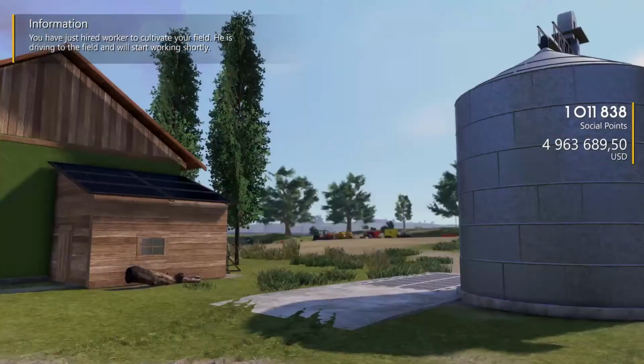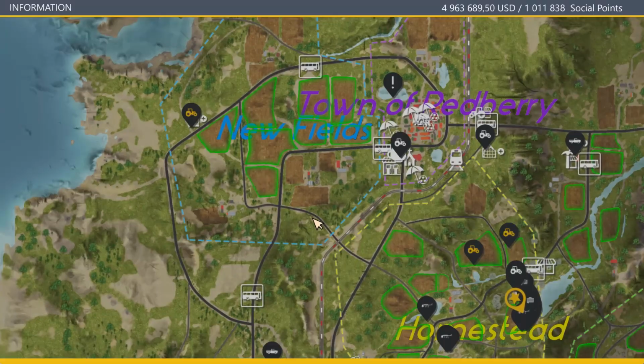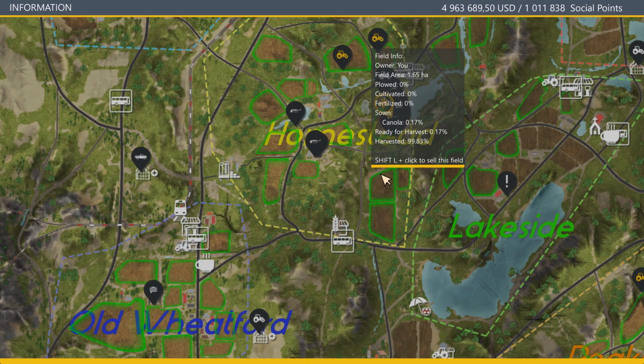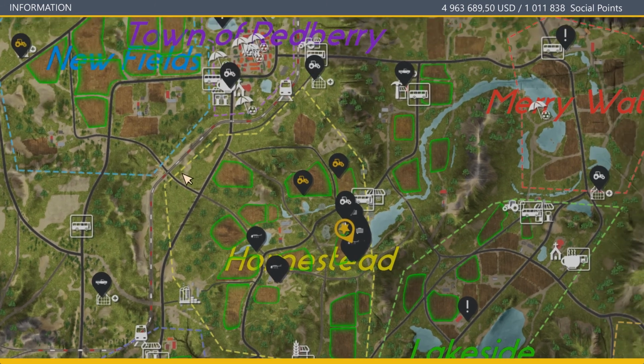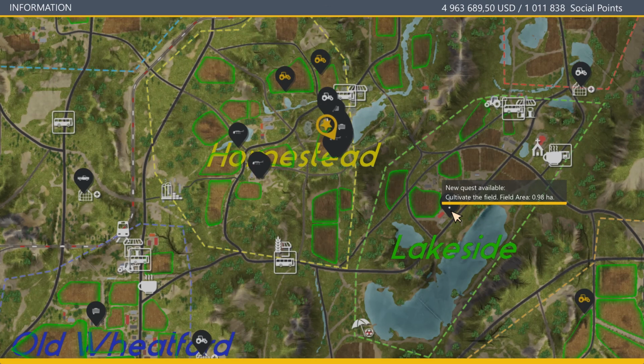The fields around the farm is what I tried to leave myself some room to do some work for. Like the hills over here, these have been done with nothing. Absolutely nothing. That's fine. That kind of gives us stuff to do. So that's transport. That is cultivate a field. 98 hectares. Wow, that's a big field. 0.98 hectares. So it's almost half fields right there, I would assume.